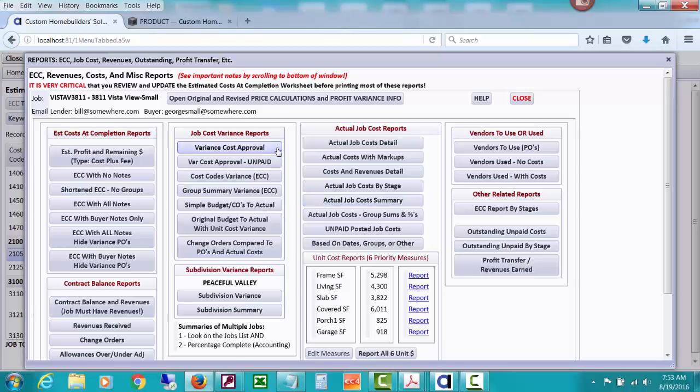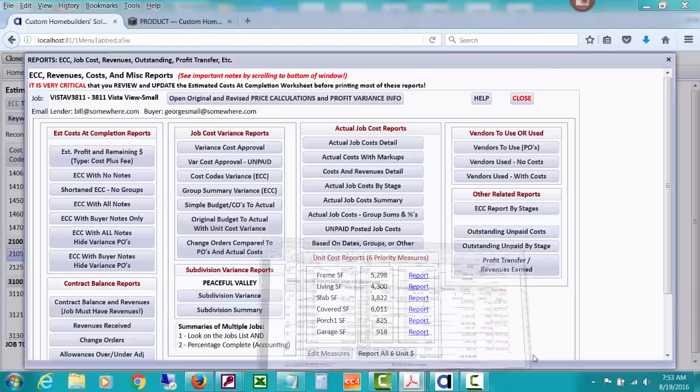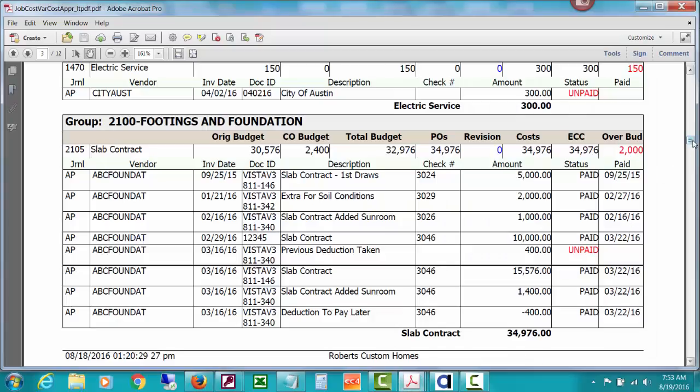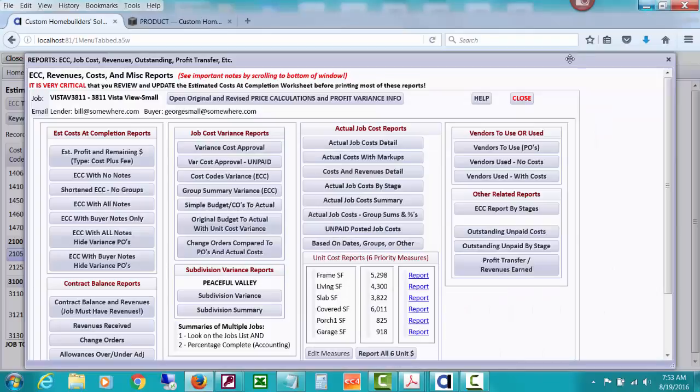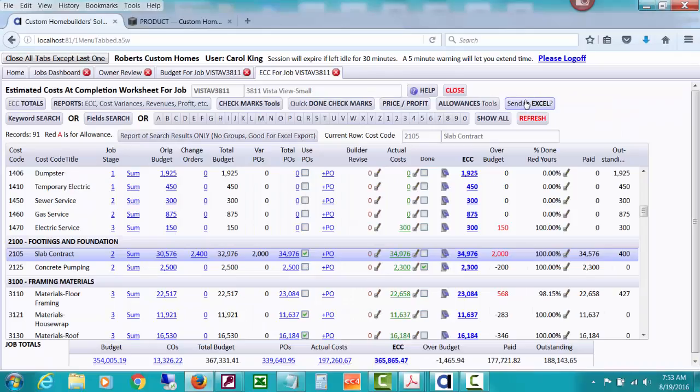One big powerful report is the variance cost approval report, which I think I already did one, that I see builders carrying around, because on it you can see a line for the estimated cost at completion. There's that one we were just looking at that was over budget by 2,000. And you can see below it the detail of all the actual costs that have been posted. So you can see how powerful that is for the fact that we are in accounting and able to pull together a worksheet like that just instantly. I know people rely on this every single day.